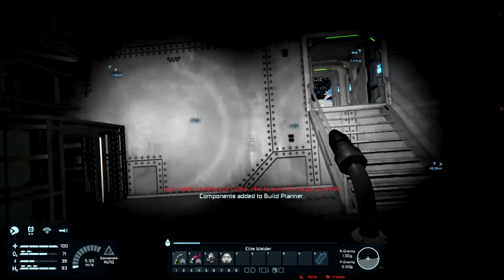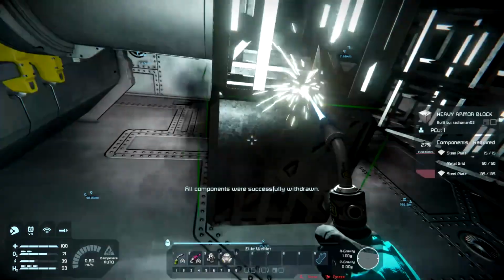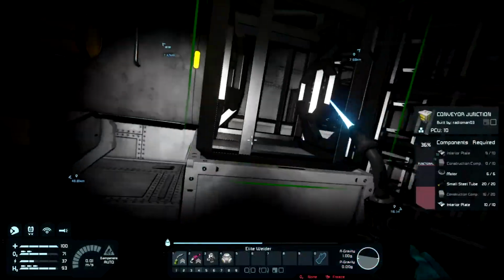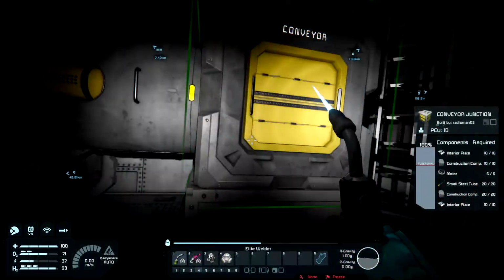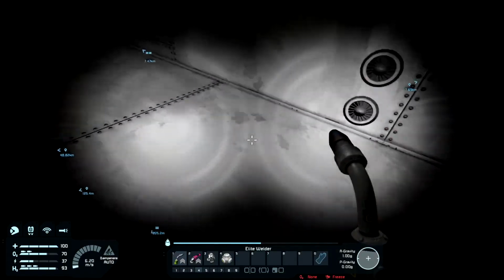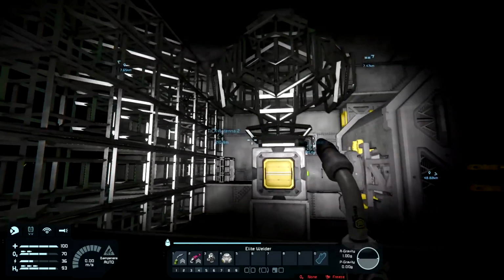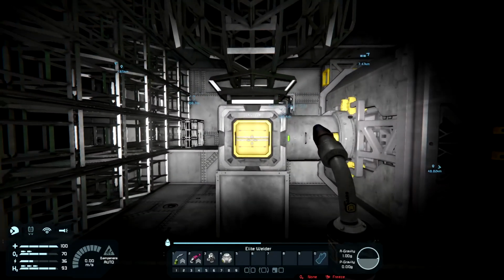Let's do that again anyways. Make sure we have a good foundation for it. And it'll sit up there like that. What do you think? That gets it kind of out of the way. And then it can be fed through the conveyor to get the uranium that it needs when we get that taken care of.